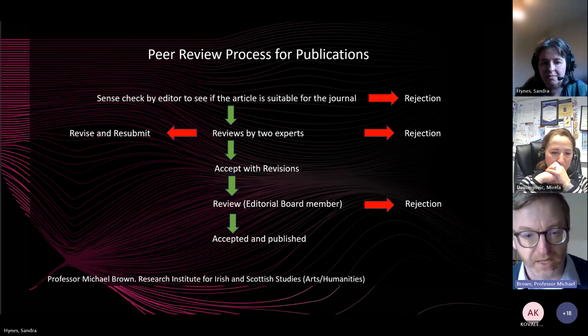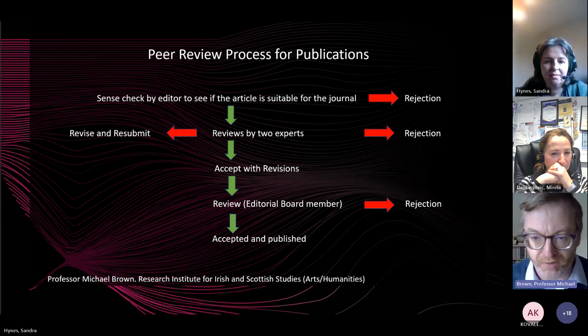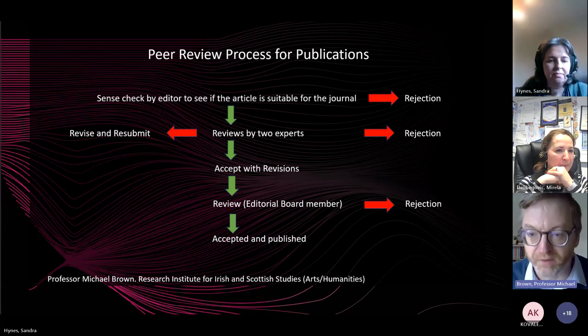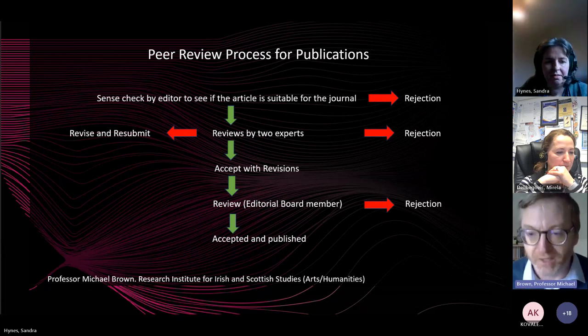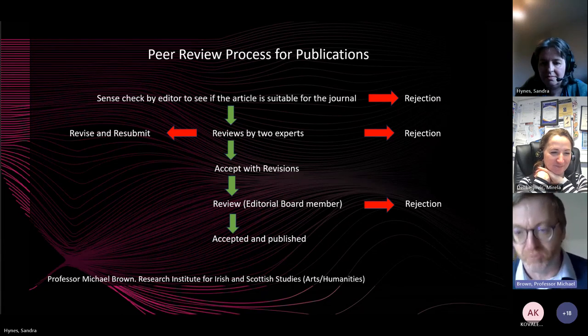That leads immediately, as you can see here, to a rejection. That doesn't mean that the article can't be published. It means it just isn't going to be published at the first place of choosing. So you quite often will move on and try and submit to subsequent journals. Every academic has a long list of journal rejections in their files. That's just the nature of the process.